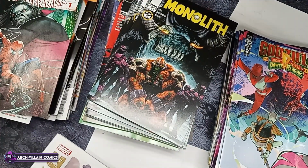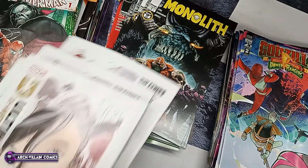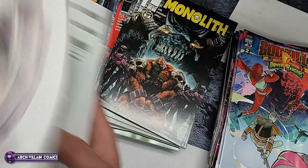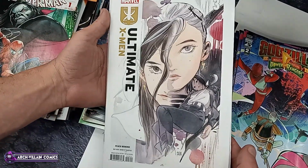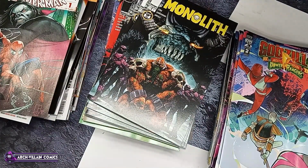And last, and probably not least, Ultimate X-Men number three, regular cover. So there's that. And that one's not selling as well as I expected, but, you know, it's moving, but not as well as I thought.